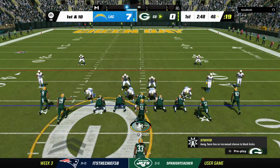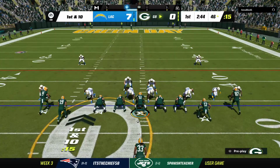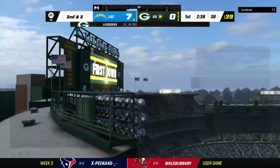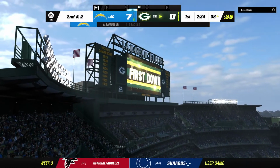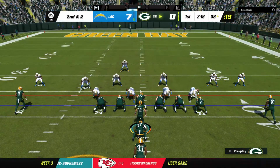Back-to-back good plays have them on the move on 1st down. Throwing is Rodgers. That's caught by his tight end, Evan Engram. And the tackle is going to be made at the 38. The Packers at 2-0 here to begin the season. And off to exactly the start you're hoping for. Nothing for the fan base to complain about, at least not yet.